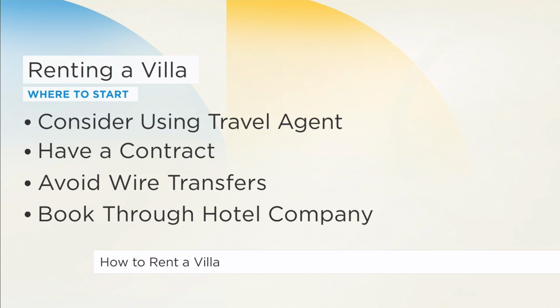Make sure that you have a good solid contract that you sign. I would also recommend trying to use a credit card when you pay. Unfortunately, here in Europe, they do prefer wire transfers. But again, that was a great reason to use a travel agent because we knew that the villa company was tried and true. The other thing you can do is, if you prefer, go through a hotel company. There's more and more hotel companies like Marriott, Accor, Rosewood, who have villa product, which are great. And the benefit there, of course, is that you get to use the hotel amenities as well as having the villa experience. Oh, that's so nice.